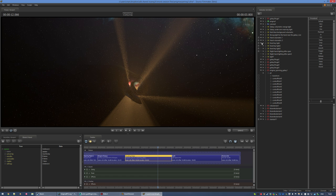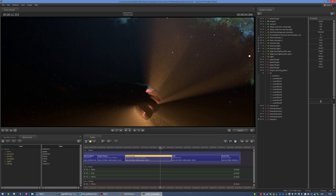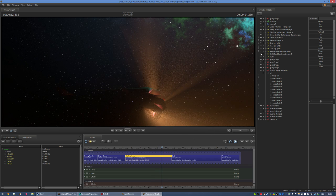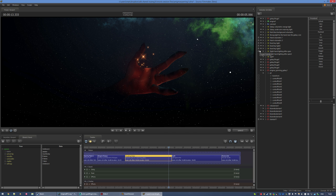I have three more lights which grossly fake subsurface scattering on their own. The effect I was talking about earlier that sort of makes it feel like the light is shining through the flesh or the skin.